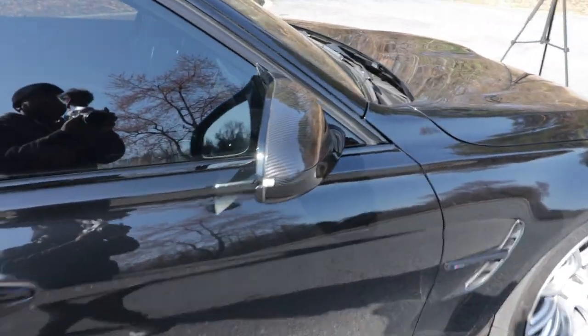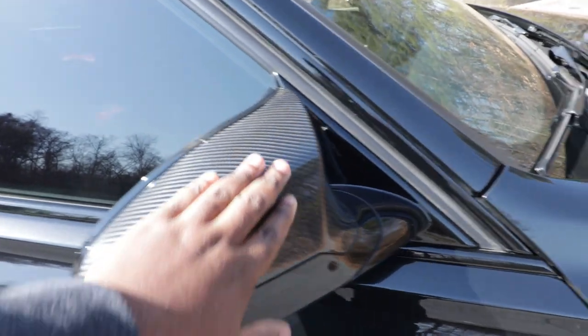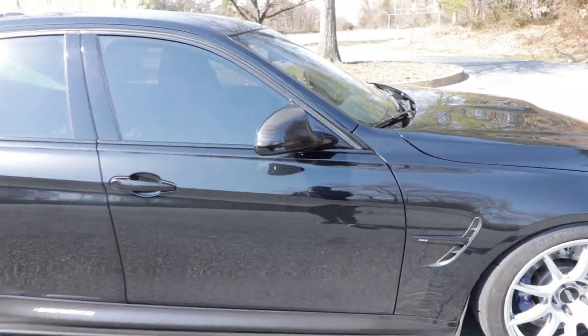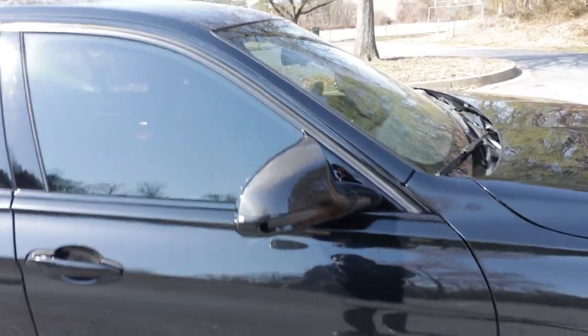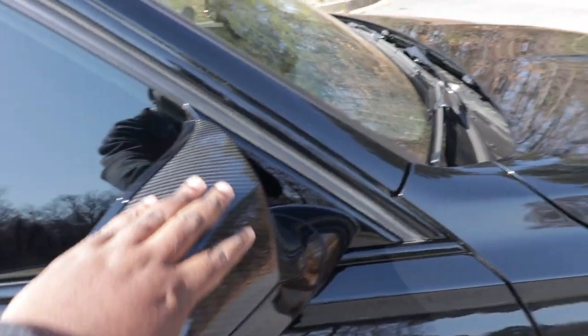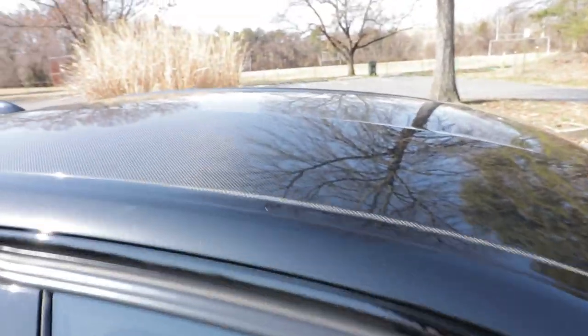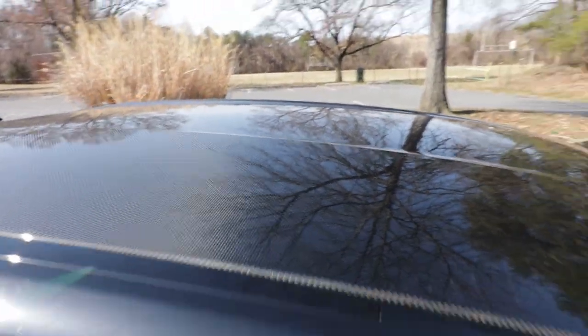Now, not a mod on the car, of course. Carbon fiber mirror cap, yes, right here. Definitely, it doesn't really give any performance, but it just enhances the look of the car to have this carbon fiber piece right here matching with the carbon fiber roof that you see here. This is an option that was on the car.